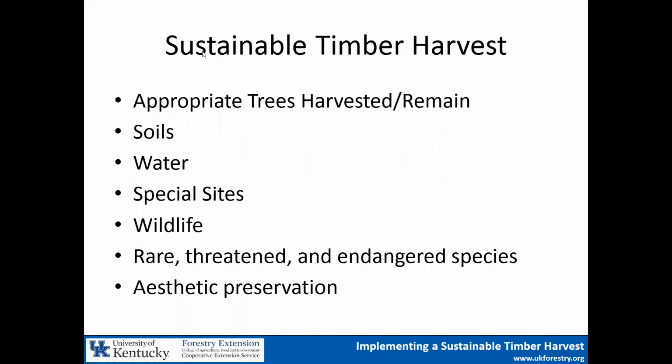So I'll close out here just to review some of the things we talked about. We didn't spend a lot of time talking about the appropriate trees to harvest or remain, but it's important that you know that obviously is the main thing we think of. You want to protect your forest soils to maintain long-term productivity, and to do what's appropriate for those areas in terms of building a landing or a road, and which soils are more susceptible to rutting. You want to protect your water quality through the use of BMPs, and you need to understand what those BMPs are actually meant to be used for and what they're not meant to be used for, so everybody understands what can be done and what can't be done by the Kentucky Division of Forestry.